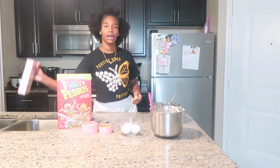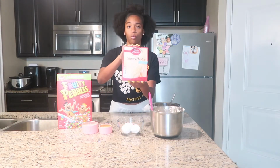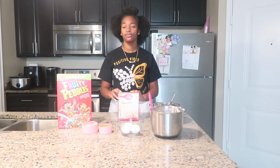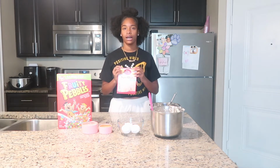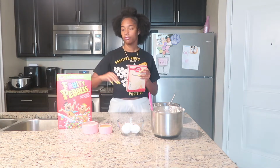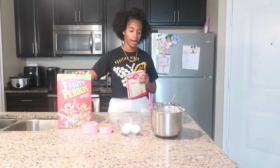So for the cake, we're just going to be making a white cake, but because the fruity pebbles cake that I used in my first episode was limited edition, we're going to make this a fruity pebbles cake by adding fruity pebbles inside.